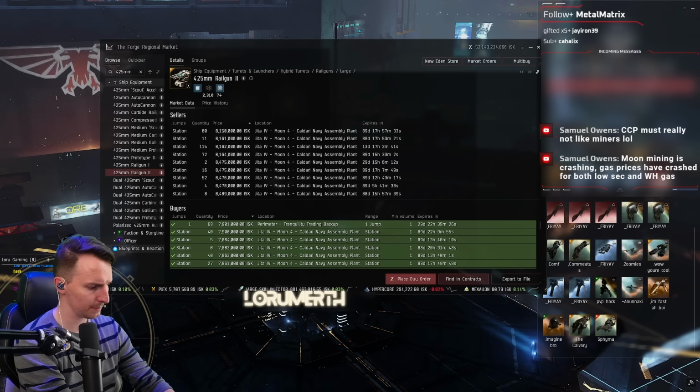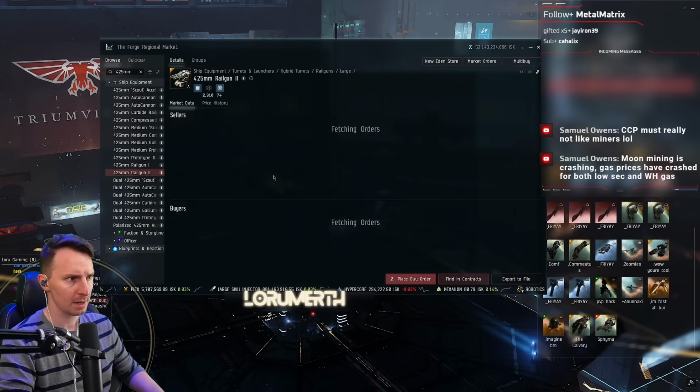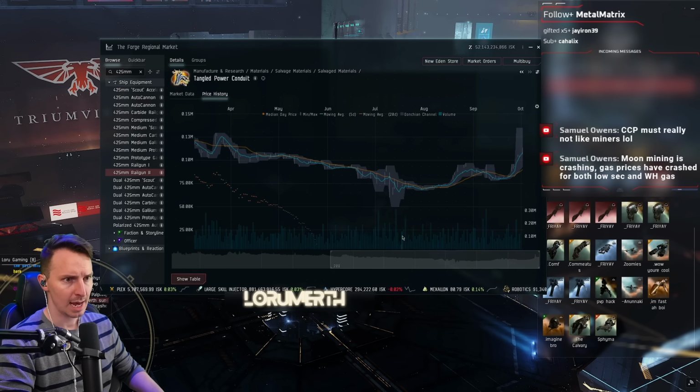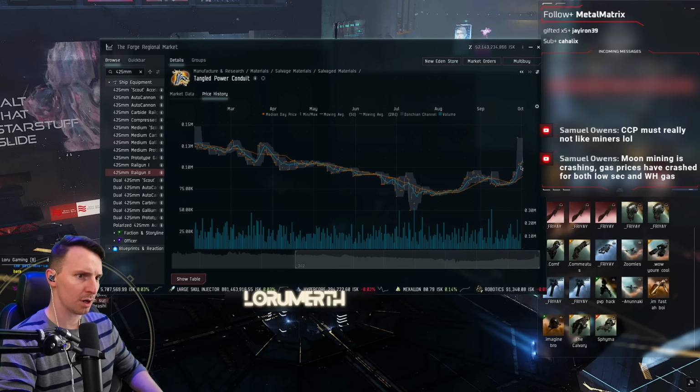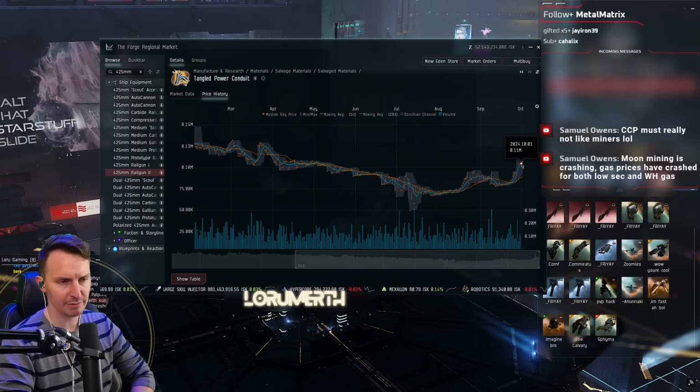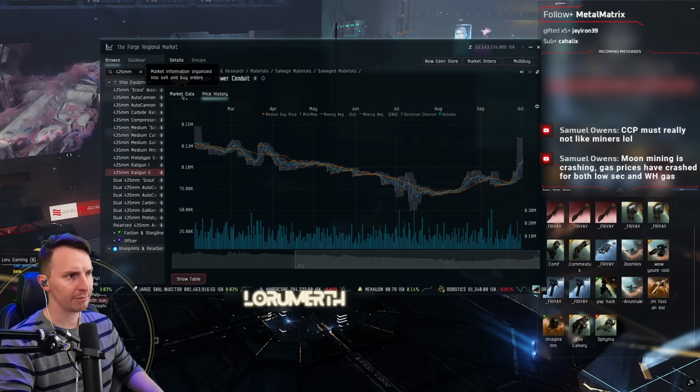So what we do whenever there's a big move that we see here, these are Tech 1 salvage. Absolutely moving up a lot right now. These are probably used in some kind of sovereignty crafting or something. It's just starting to get picked up a bunch. So if you're an explorer, if you're a salvager and you're sitting on a bunch of these, I would go sell them now.